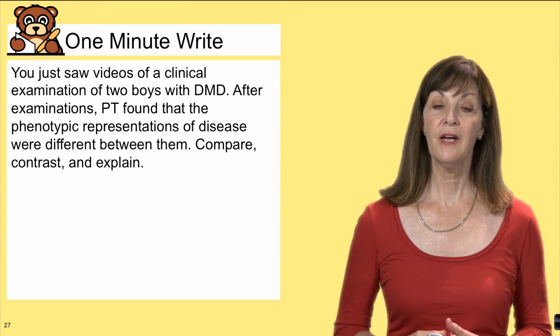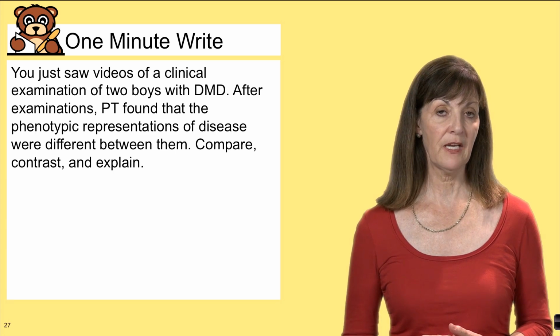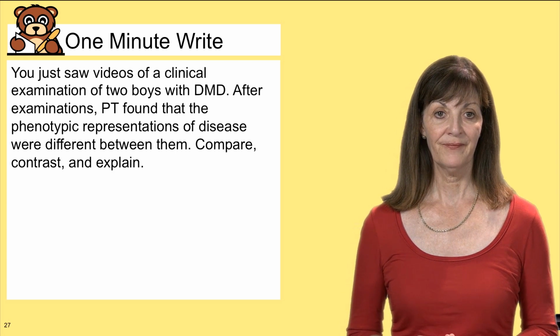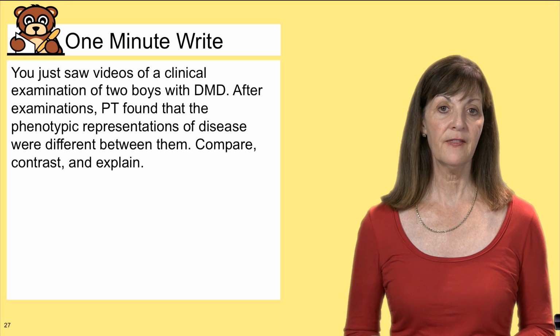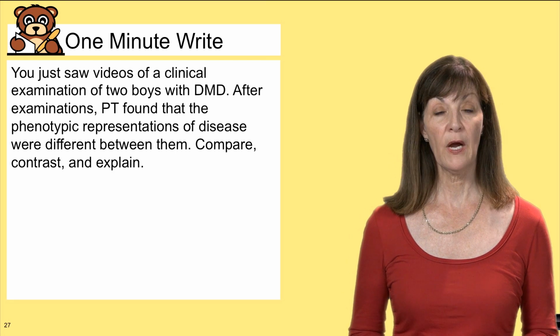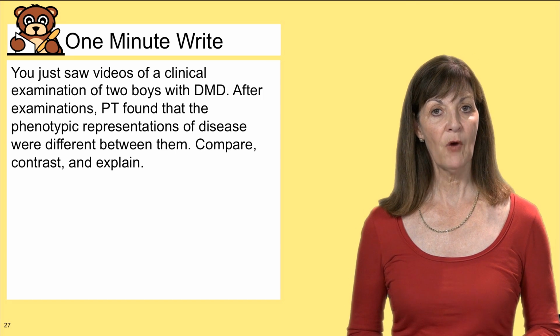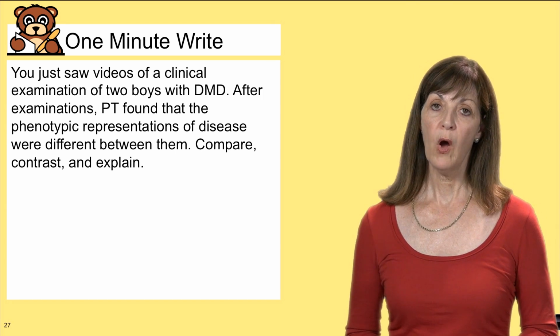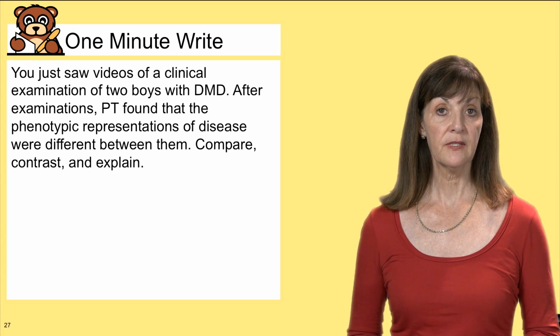So you just saw videos of a clinical examination of 2 different boys with Duchenne muscular dystrophy. After the examinations, the therapist found that the phenotypic representations for these boys were quite different. So I want you to take a moment and compare and contrast and maybe explain why we think we saw some of the differences that we did.